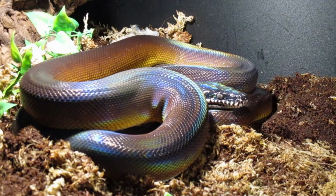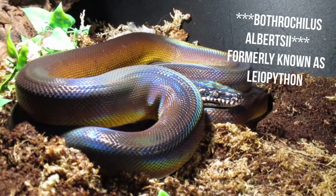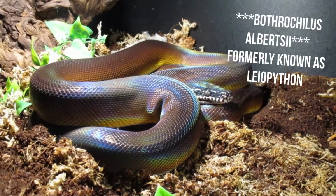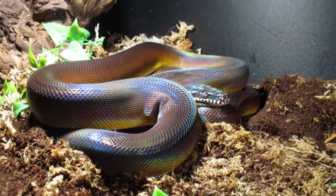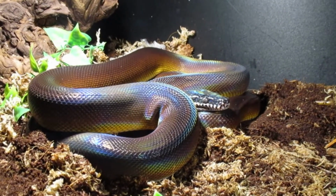And there he is. That is Sol, my northern white-lipped python, the Leiopython albertisii. Now there are actually 2 different types of white-lipped python out there. There's the northern, this guy, and then there's the southern, the Leiopython hoserae.